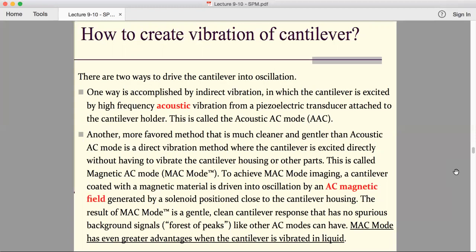Another more favored method is much cleaner and gentler than this acoustic AC mode. It is the direct vibration method, where the cantilever is excited directly without having to vibrate the cantilever housing or any other part. So we directly excite the cantilever. This is called the magnetic AC mode.